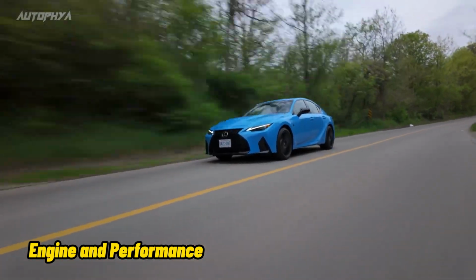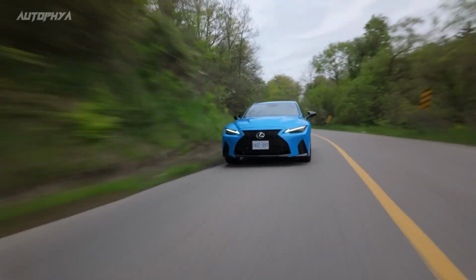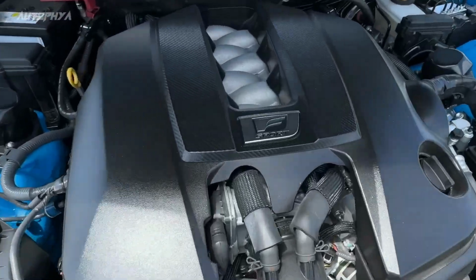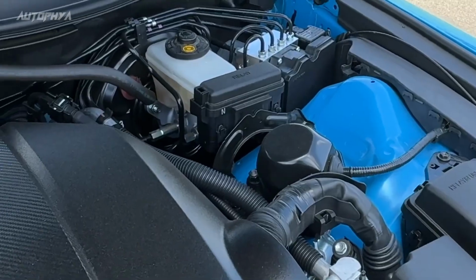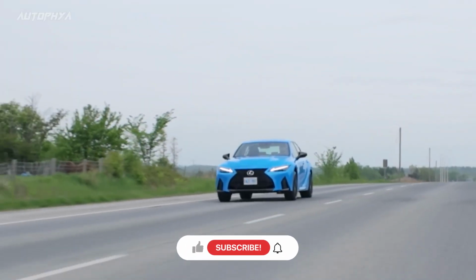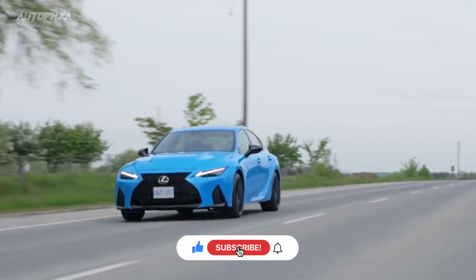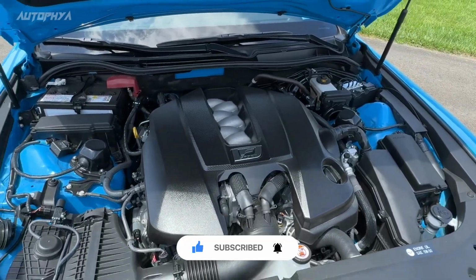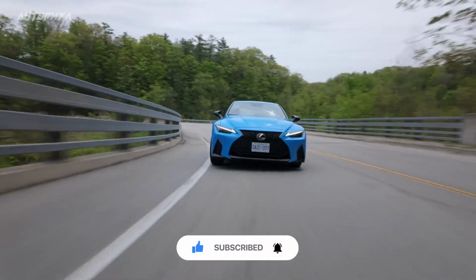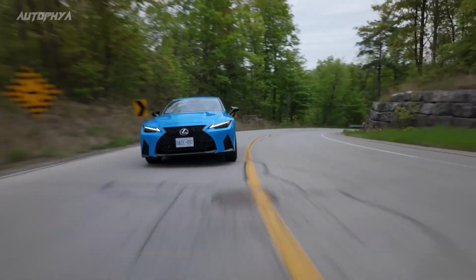The 2024 IS offers 3 engine options: a 241 HP turbocharged 2.0-liter 4-cylinder in the IS 300, a 311 HP V6 in the IS 350, and a 472 HP V8 in the IS 500. The IS 300 and IS 350 are available with all-wheel drive, while the IS 500 is rear-wheel drive only.